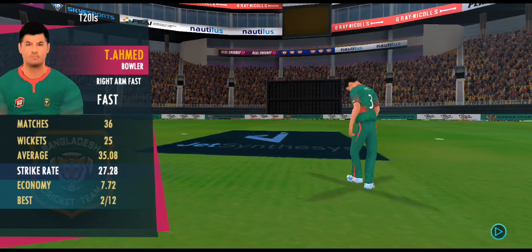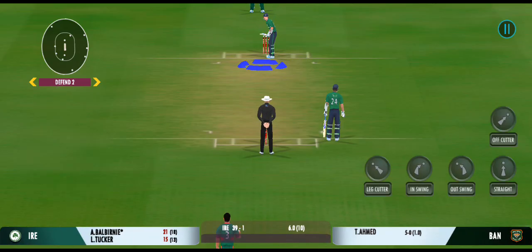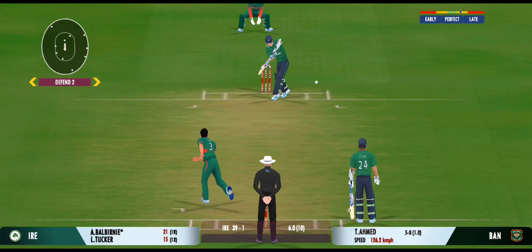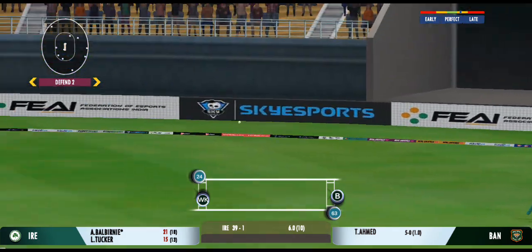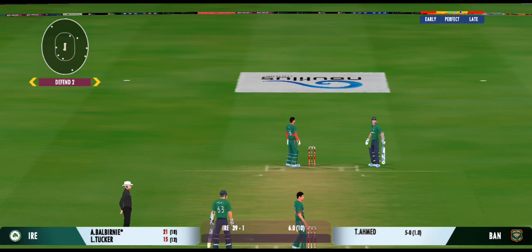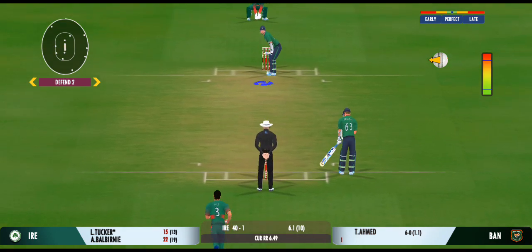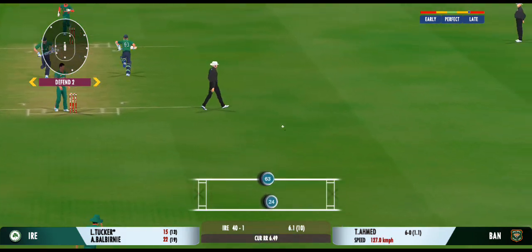Pace bowler into the attack from the other end. Bowlers can actually get extra bounce by bowling cutters on this pitch. Good shot for a single. That was a poor throw. Needs to be a lot more accurate. They need more boundaries now to make up for their slow start. Turned away for a single.